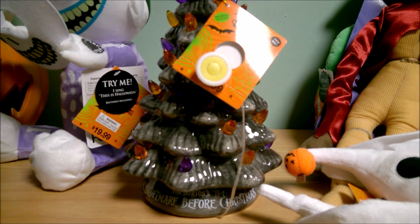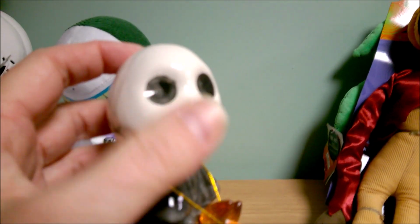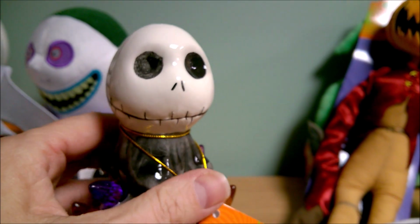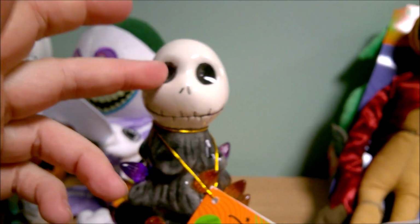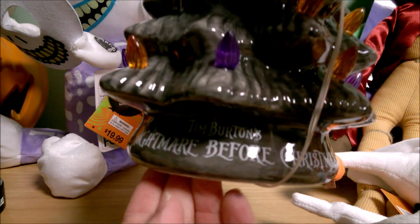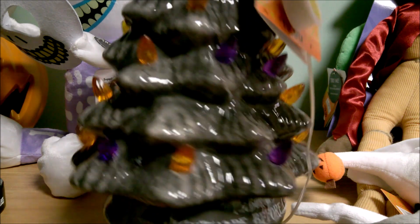But anyway, the paint right here is not really nice and solid on mine. This was the only one they had at that place, but I've seen them since then where maybe the paint job's a little bit better, but I already had this one. And that's one of those things, you find one that looks better somewhere else. But anyway, it says "I'm Christmas" on the base. So this is really cool, and it does look like one of those old vintage ceramic trees.